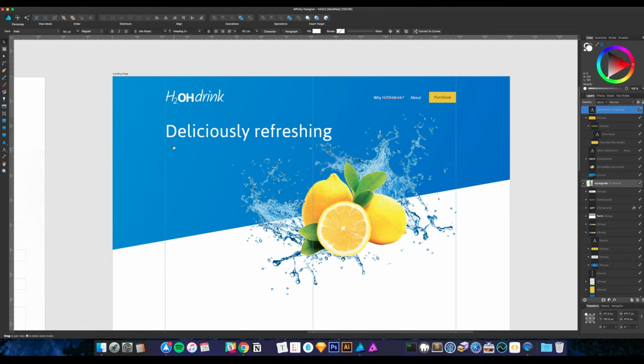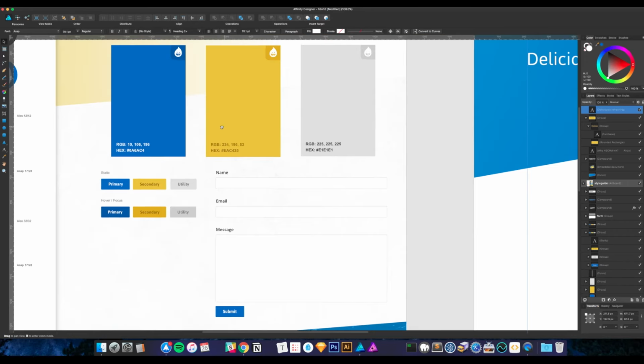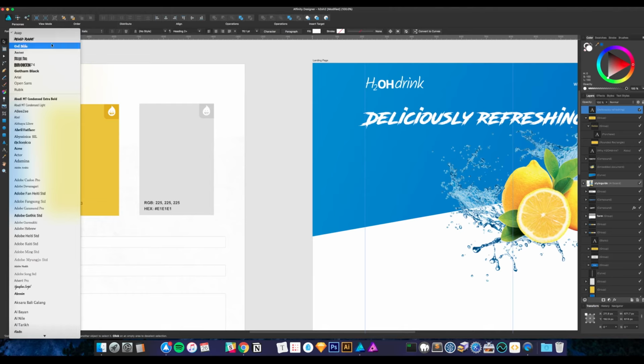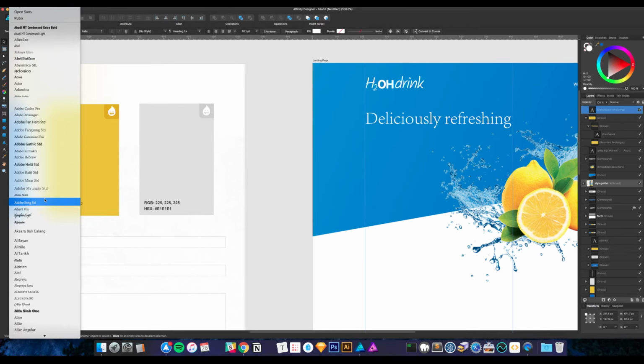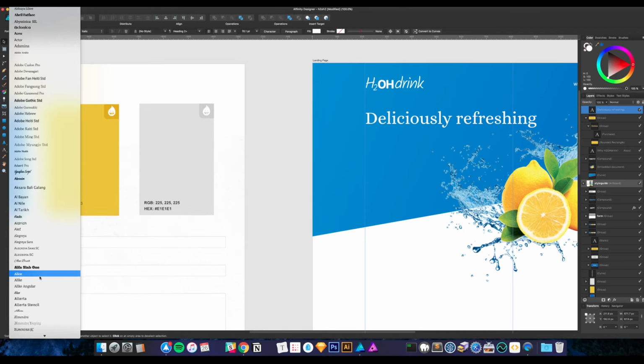And I think for our headings we used Aleo. Okay. I think it might be preset here. Aleo. Nope. Of course not. You can make character styles in this program. Haven't done it yet. But it's very similar to Sketch. If you've used that, I would compare them very similarly.